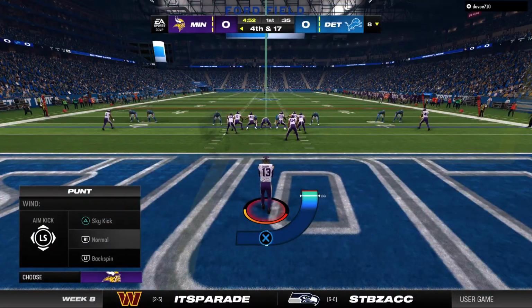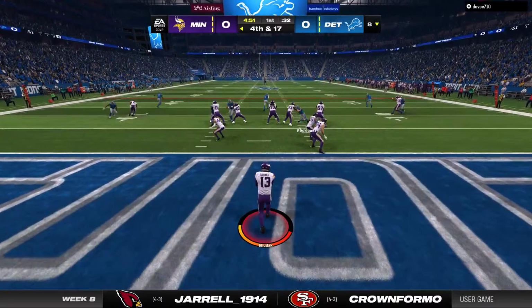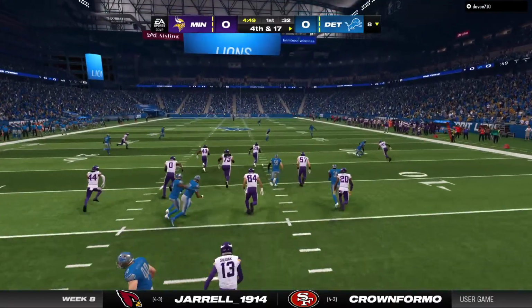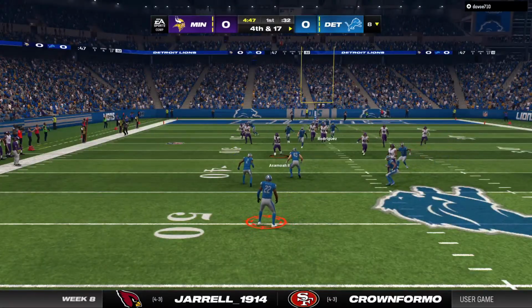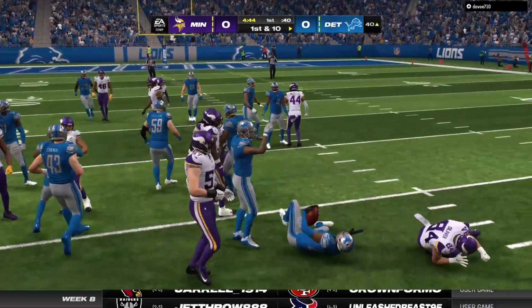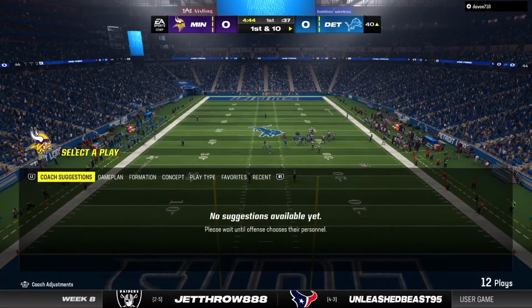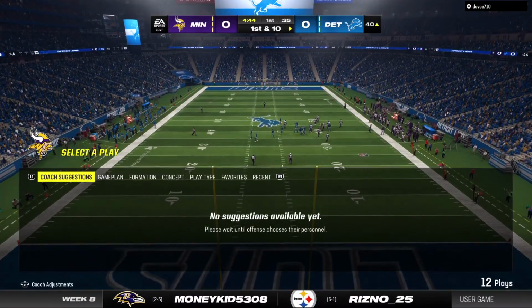The Vikings send out their punter, as his first punt will come from inside his own end zone. He punted 3 times in the loss last week as he sends this one away. They call that a punt of 38 yards officially, and the Lions will have excellent field position here as they take over 1st and 10.